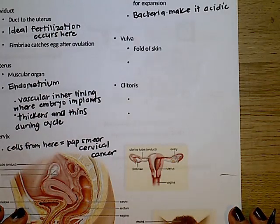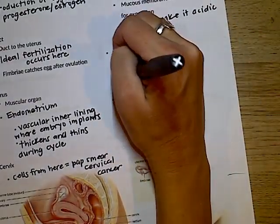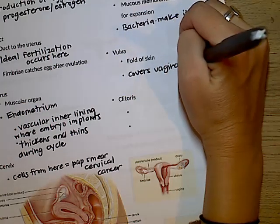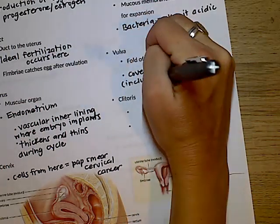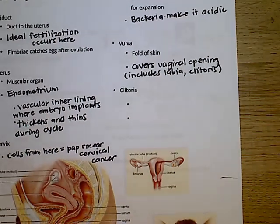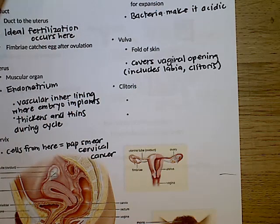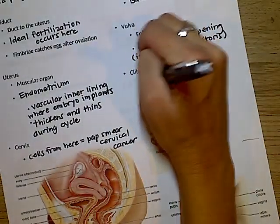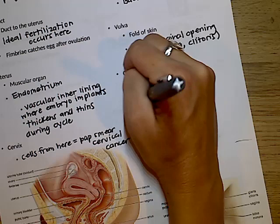So now just to some exciting anatomy here. The vulva is the fold of skin which covers the vaginal opening, which includes the labia and the clitoris. And the clitoris, I'll let you locate it here on this picture, is the erectile tissue of the female anatomy. And there is a concentration of nerve endings here.